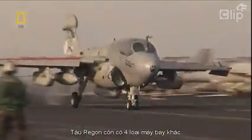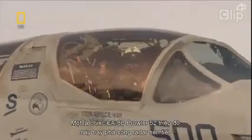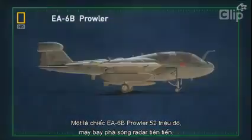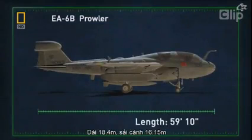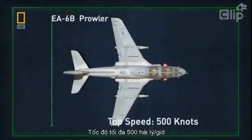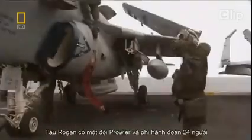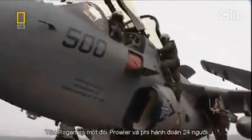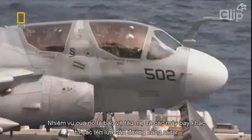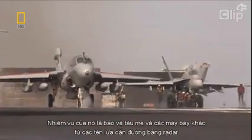The Reagan's air wing includes 4 other planes. One is the $52 million EA-6B Prowler, an advanced radar jamming jet. It's 18.24 meters long, with a wingspan of 16.15 meters and a top speed of 500 knots, over 900 kilometers per hour. The Reagan carries 1 squadron of 4 Prowlers and 24 aircrew. Their job is to protect the Reagan and its planes from enemy radar-guided missiles.